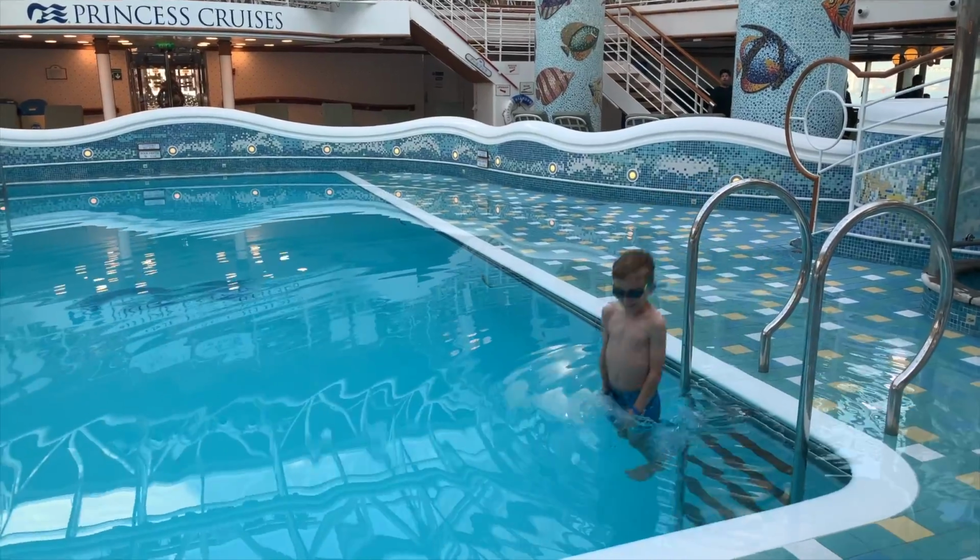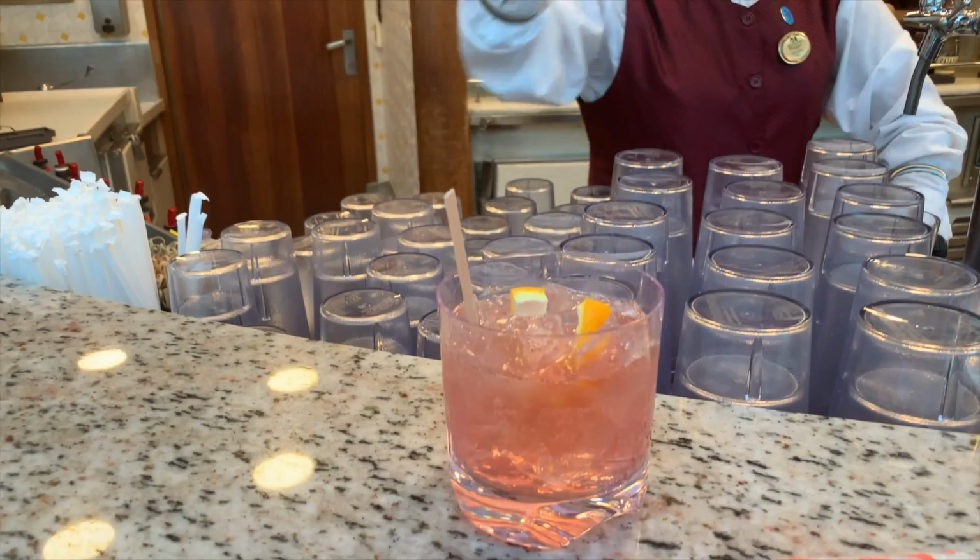We had just enough time for a pre-muster swim and cocktail, and now we've decided to do something a little bit different, and we're going to go to the muster drill a little bit early. The sound of the muster drill alarm bugs my son when we're in the room, so we're like, let's just go. We'll get there a little bit early and see if we can get a good seat in the Princess Theater.